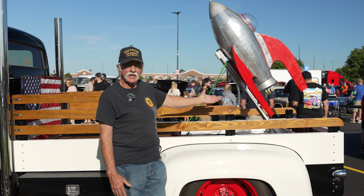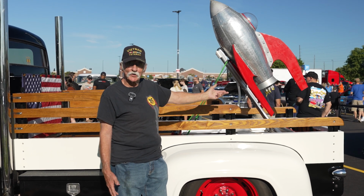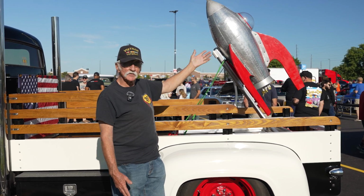But it's been sitting in my shop for the last 4 or 5 years, so I made this platform and it raises up and down. I need something to haul. If you have a truck like this, you gotta haul something.